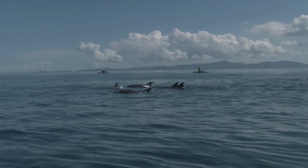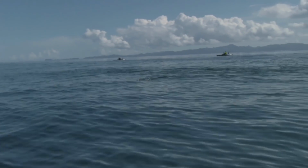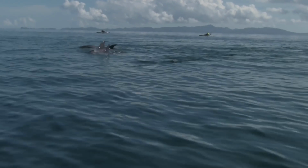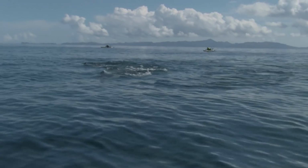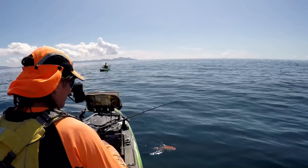The dolphins were certainly cool to see, and with the tide now turning, the fish had started to disperse and were moving to different parts of Channel Island, so we headed around to the other side in search of more fish.